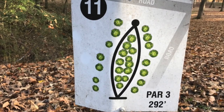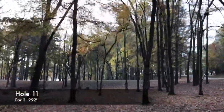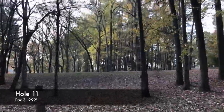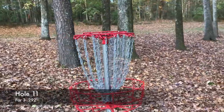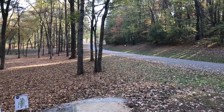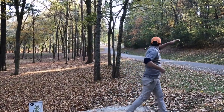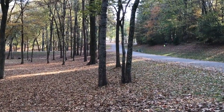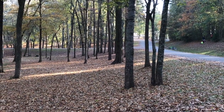Par 3, 292 feet. This is the hole you got a lot of players going out the right side. But this is that wooded gap we got here. Nice little forehand line, probably the safer of the 2 shots, minus the trees. But you'll see Ben here still going wide right. And that one's looking a lot better than round 1. Gets close to the basket though. That's a nice shot. Yep.